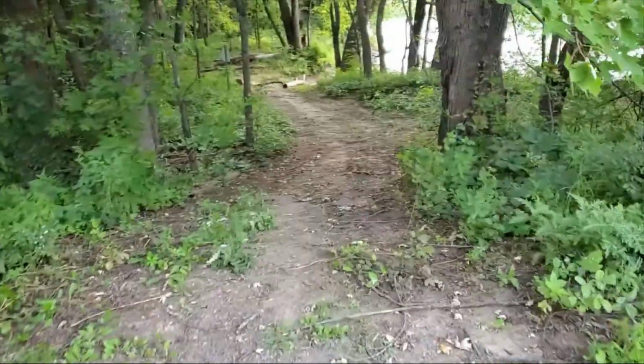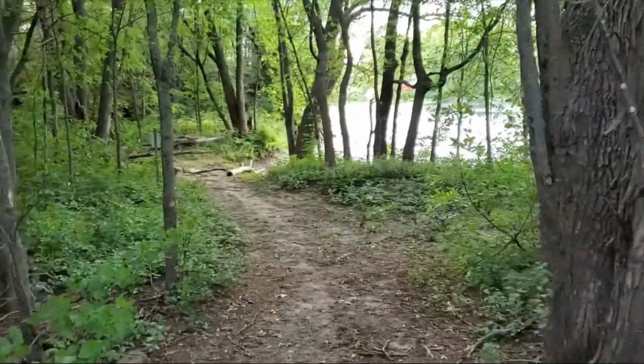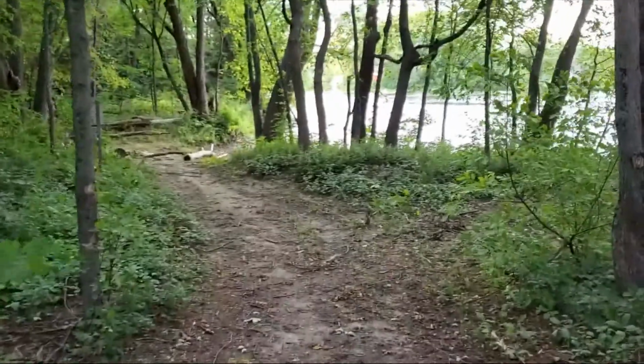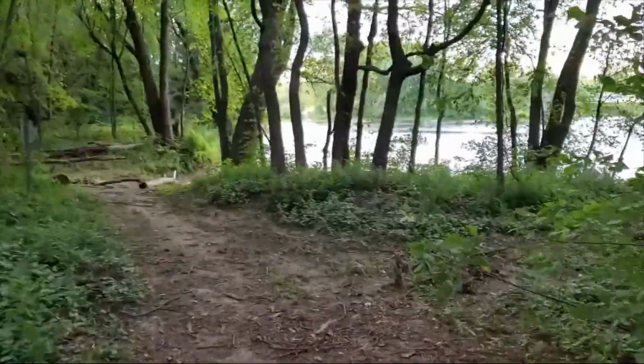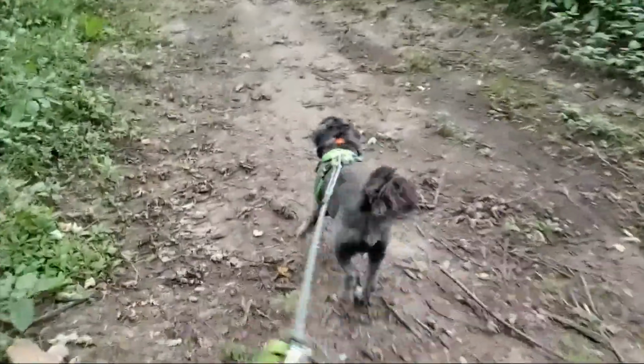So this is the kayak and canoe launch area. You can see there's a little path down to the river here. And, oh, Frankie, come on, buddy. Ooh, he's excited.